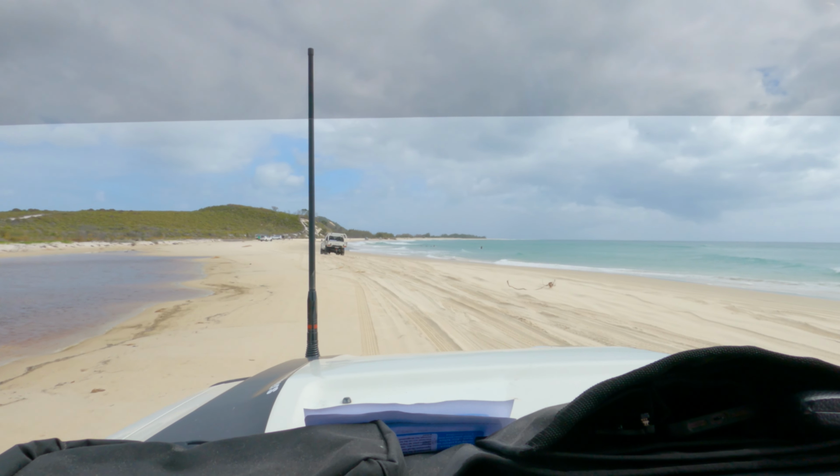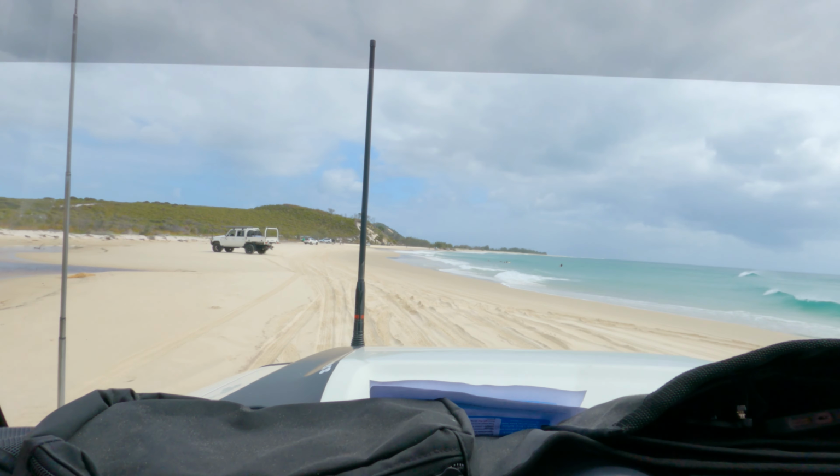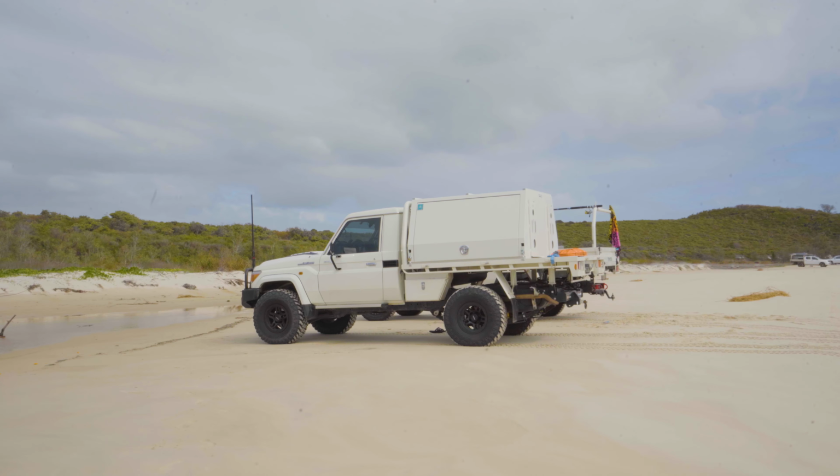Find ourselves a little posy and set up for the afternoon. Should be good. Looks like we've found our posy. Might be just here.